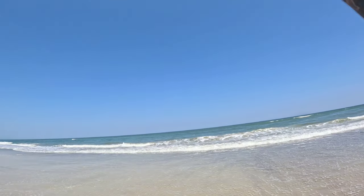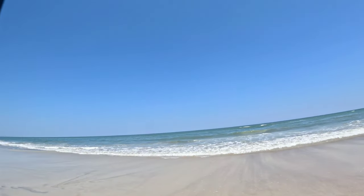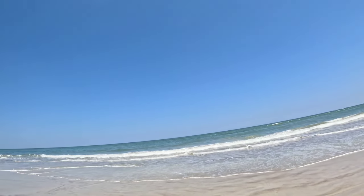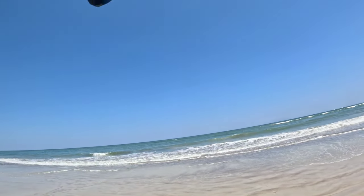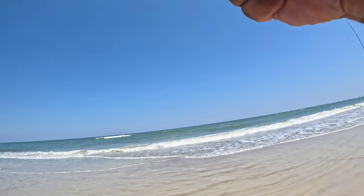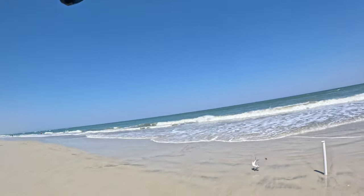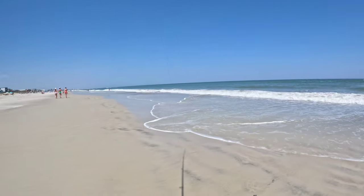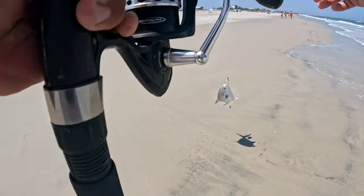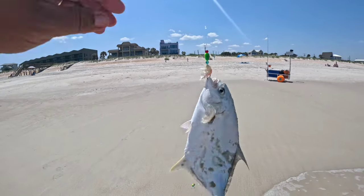It's a big one. Oh, he's ripping. He's fast. Ooh, I think it's a blue or a lady. It was hauling ass. If it jumps again, it's out. Ooh. Oh my goodness. Woo! Look at that thing. Woo-hoo. That's a pompano, baby. That's a pompano. Wow, this thing was hauling ass.